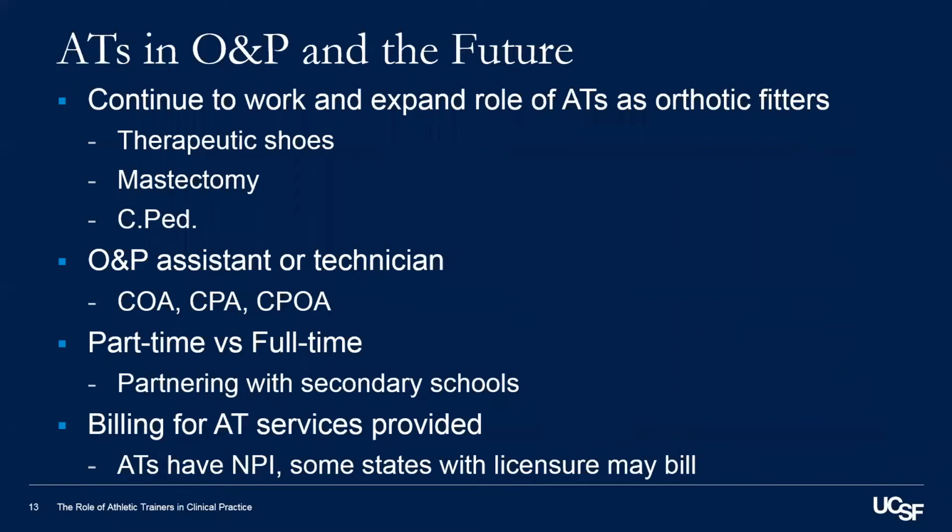The whole reason I brought up Play Safe in that secondary school setting of outsourcing is, as a small clinic or a private clinic or as a big hospital, you may not have a need for a full-time athletic trainer in your clinic like we do here. We found that over time, as everything increased and clinics increased, we needed full-time athletic trainers.